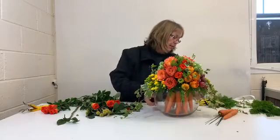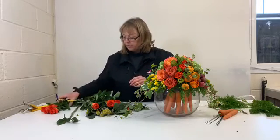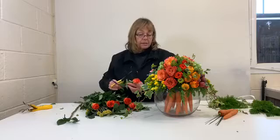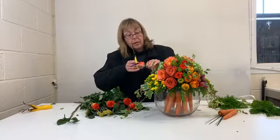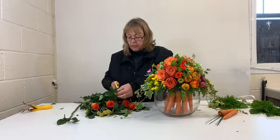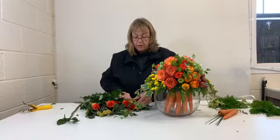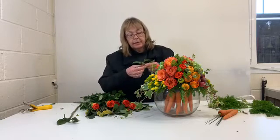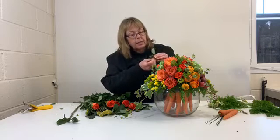So I've just added a few more pieces of the carrot foliage there. And Joan's made a good point, you could also use it for harvest in church. Absolutely, definitely. I'm just going to add some more of the Pats roses. I'm going to cut a little bit of the foliage off here as well and use that to tuck in where I've got a couple of little gaps. Adding that in as we go.